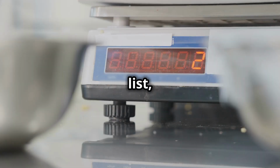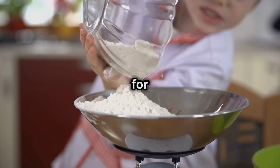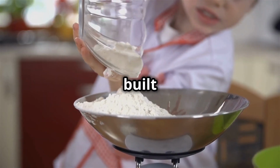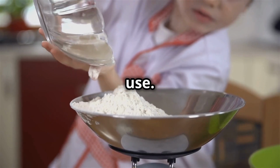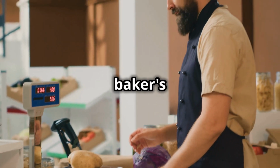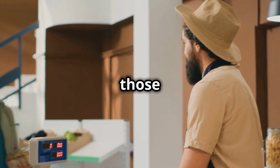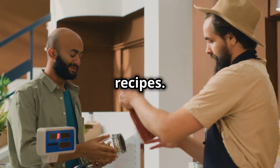Third on the list, MyWay KD8000. This scale is a favorite among professional bakers. This one's for the serious bakers. It's built to last and can handle heavy-duty use. It's robust, easy to clean, and even has a baker's percentage function. This feature is incredibly useful for those who like to experiment with their own recipes.